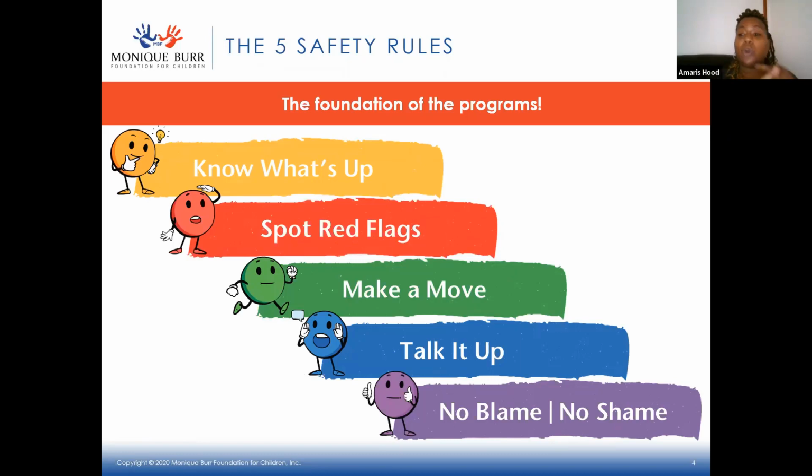Knowing what's up means knowing personal information. We encourage the younger children, K through 2nd, to know their first and last name, their address, and to memorize at least one safe adult's cell phone number. We also encourage them to know their parents' first and last names.